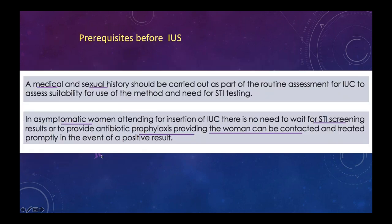Now, this I already just said. So what is the prerequisite for IUS? You have to take medical history and you have to take sexual history. It is very important.